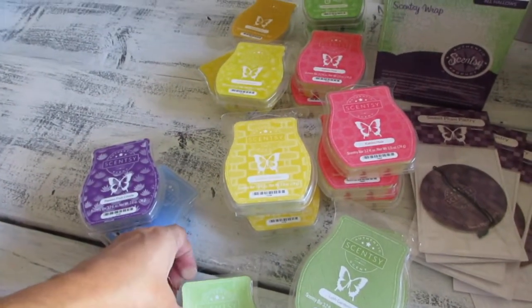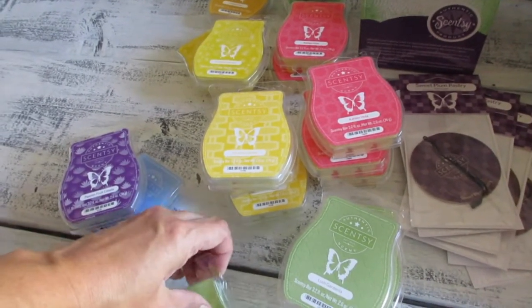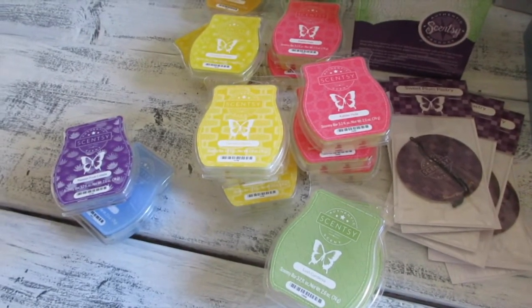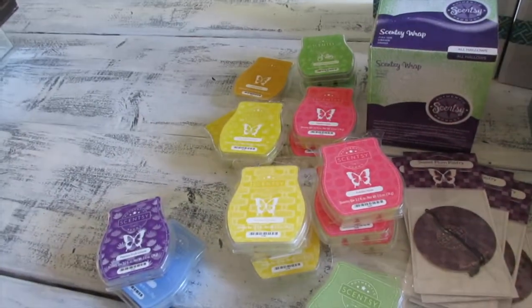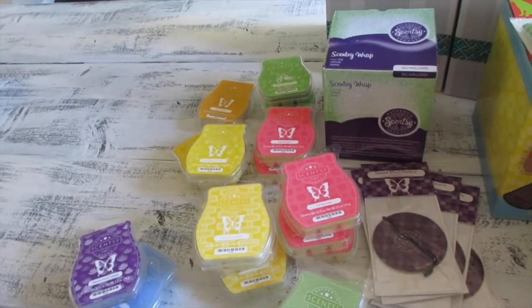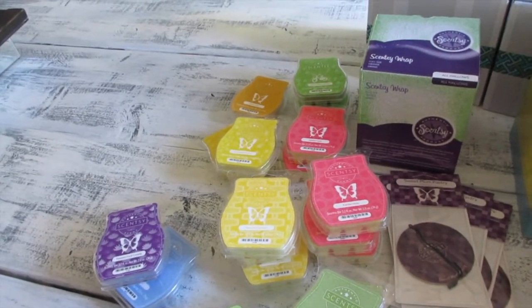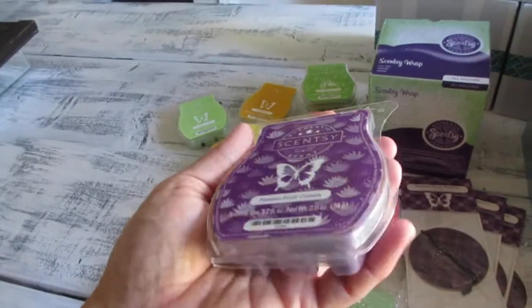Sweet cucumber. Now, I like clean, refreshing scents for my home, especially during spring and summertime. I have this currently in my bedroom, and when you walk into my room and the Scentsy warmer is on, you can really smell it. I don't like to leave my Scentsy warmers on 24 hours a day, especially in small rooms like the bedrooms. I like to turn them on an hour or two before we go to bed, and then I also like to turn it on in the morning while I get ready.